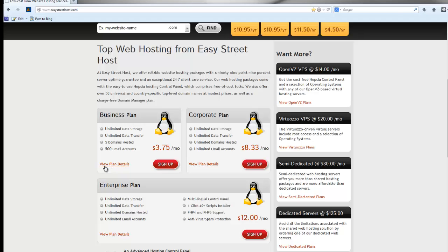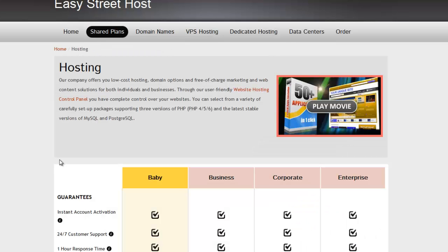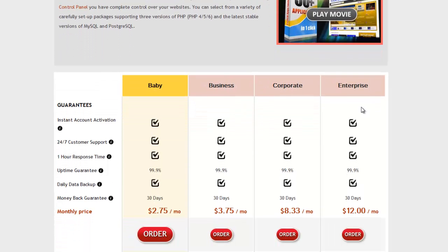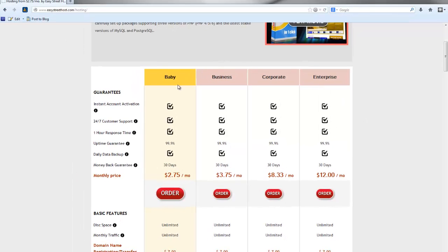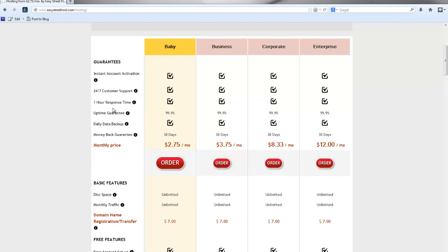I'm going to click on the view plan details here to give us a better idea of what we're ready to purchase in respect to the hosting. Here are the differences in the plans. Now here's something that doesn't show up on the front page. A lot of people will use this, especially if you don't need multiple domains, or you can start with it and then upgrade later on. My understanding is you can upgrade from the control panel.